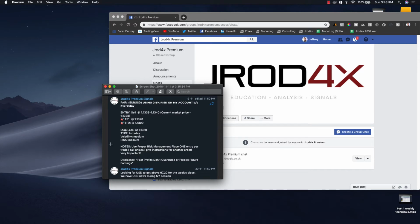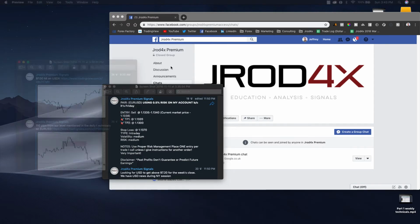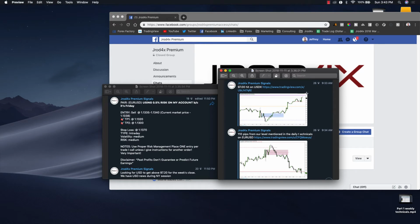So that's basically exactly how the signals look when I call them. And then in addition to the signals themselves, you'll get all the different things that I'm thinking in terms of price action, what I'm looking for in the charts, all of that.